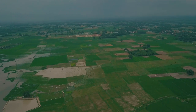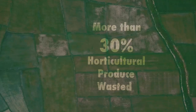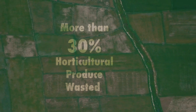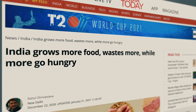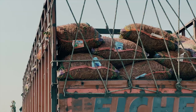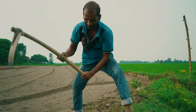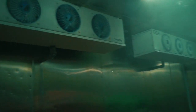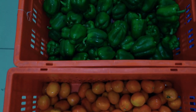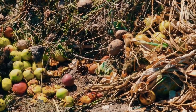India is the second largest producer of fruits and vegetables in the world. However, more than 30% of horticultural produce is wasted due to inadequate logistical support, lack of refrigerated storage, supply chain bottlenecks, poor transport, and underdeveloped marketing channels, resulting in direct economic loss to the farmers. Current cold chain solutions are expensive and cause damage to the environment due to significant energy consumption and the refrigerants used. Additionally, this spoiled produce adds to the environmental waste.